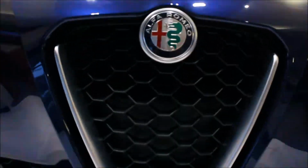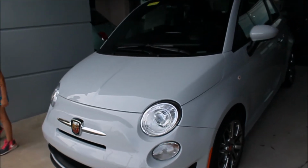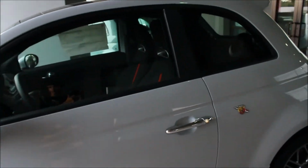The seats are nice. I haven't really been in too many Fiats in my life, but alright, I approve. Let's see, does this feel better in the driver's position? The Recaros? Yeah. True Italian Recaros. There are American or Japanese, but these are true Italian, so they're completely different. It's a mean machine. It's a sleeper.